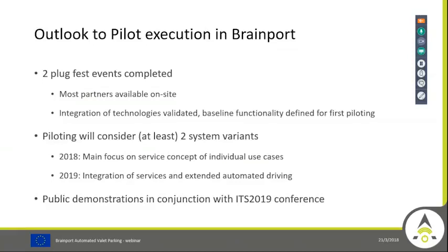We have done that in January and again just a few weeks ago. There we also made the step towards pilot readiness verification and validation about functionality for piloting. In the piloting itself, we are considering at least 2 system variants. In 2019, the main focus is on the service concepts and the automated driving for the individual use cases.